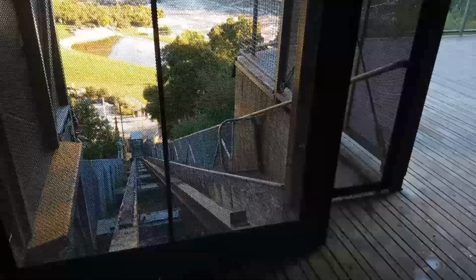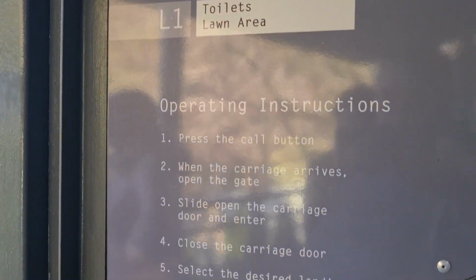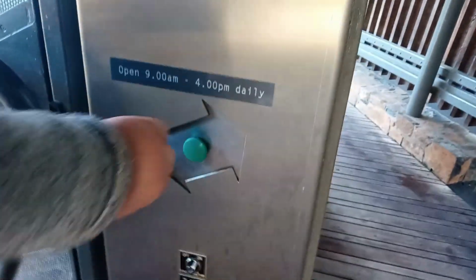So this thing is called the Inclinator. I've never been on this before. Let's see if it's alive. 9 AM to 4 PM daily. It's not 4 PM yet. Whack the green button? I think.